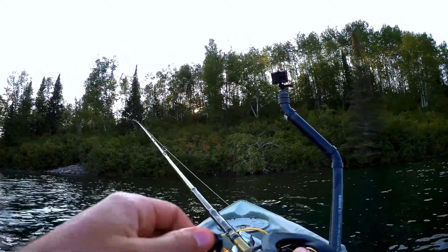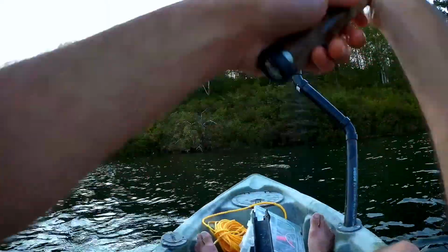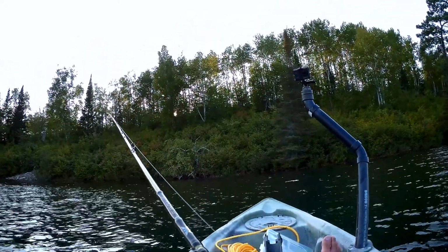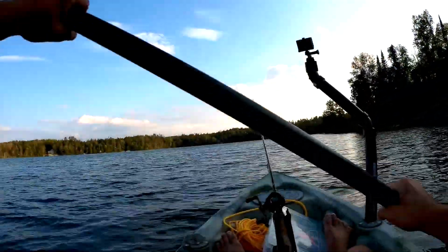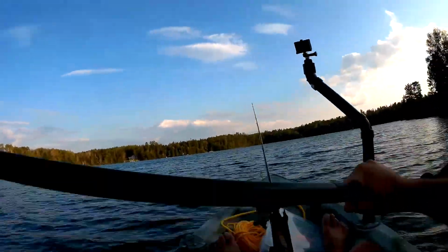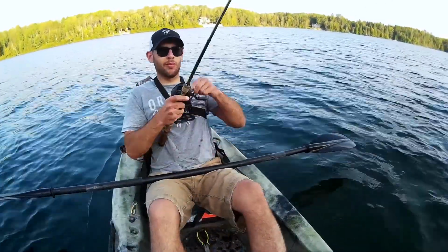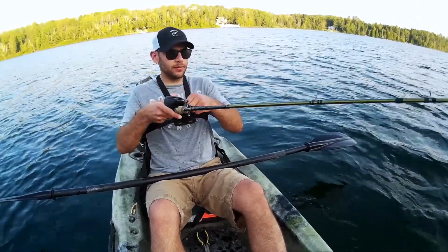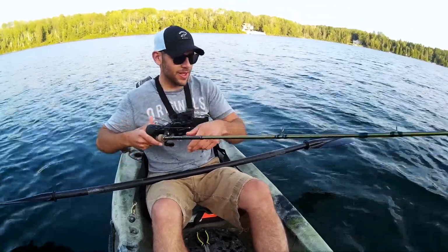Sure, I'll lose my paddle here. But anyway, I think it's worth another pass at that beaver house. Let's go back up the lake a little bit. Another one. Another little guy. You guys are such good fighters. For the size of fish, incredible.